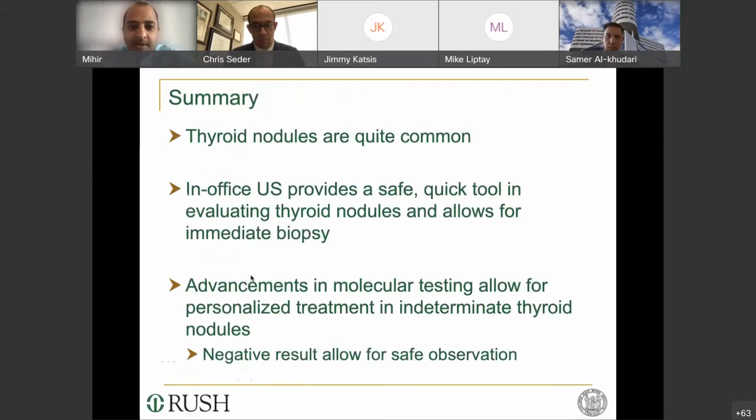So, in summary, thyroid nodules are quite common. In-office ultrasound provides a safe, quick tool in evaluating thyroid nodules and allows for immediate biopsy. Again, it's a really important component of my practice, and even just doing lateral neck ultrasounds, it provides staging for lymph nodes as well. And then advancements in our molecular testing allow for more personalized treatment in these indeterminate thyroid nodules, and again, the negative results really truly allow for a safe observation.